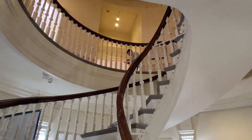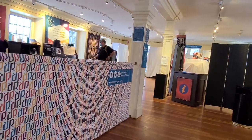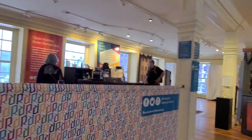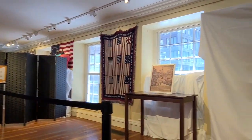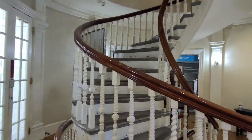Quick look inside the old State House here in Boston. It's off the Freedom Trail. It's another one of the many museums that you can pay to go into, or as part of your Boston Go card, I believe. But for now, we're just gonna keep walking down the Freedom Trail.